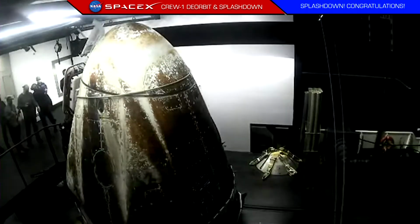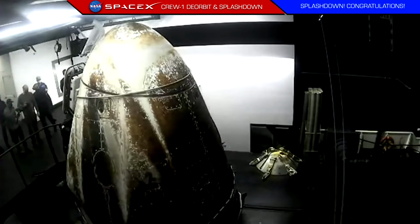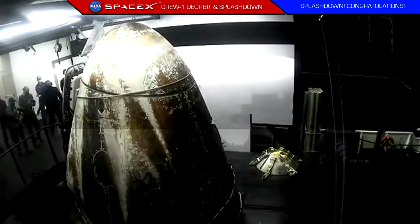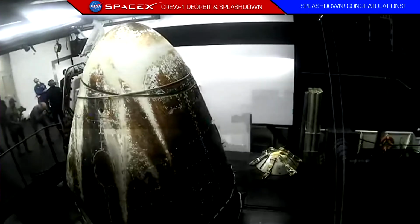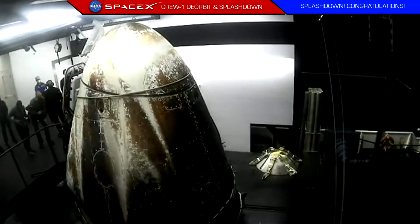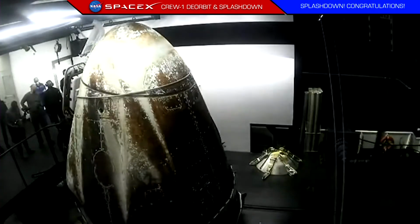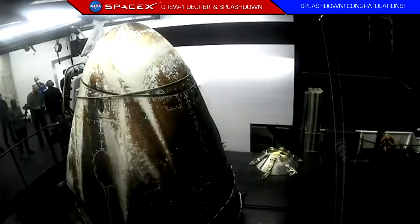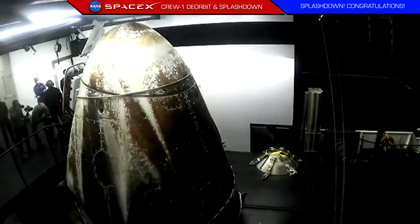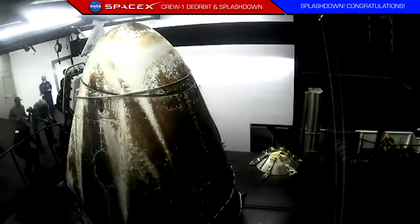And with that side hatch being open, as we discussed, the first people to speak with Mike, Victor, Shannon, and Soichi are the medical team. And as we heard earlier, the crew did report that they were feeling well, but it's still important to get checked out after spending 6 months in space. They will eventually be removed from the capsule and put on stretchers to be taken to some additional medical checks.